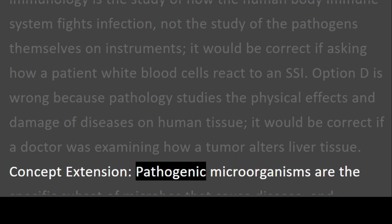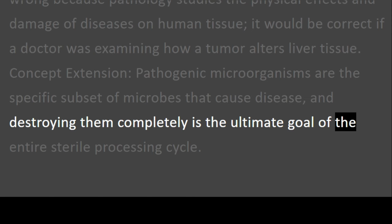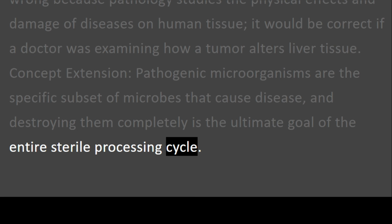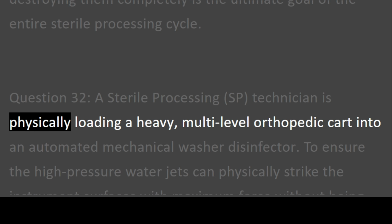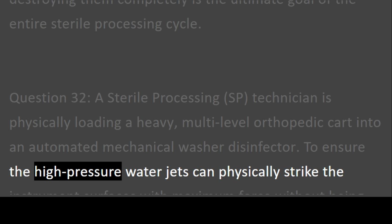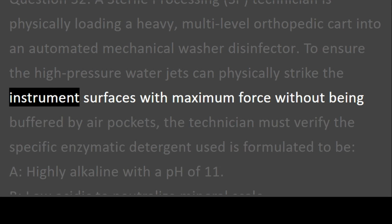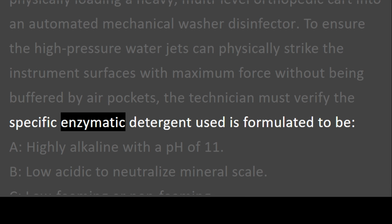Concept extension. Pathogenic microorganisms are the specific subset of microbes that cause disease, and destroying them completely is the ultimate goal of the entire sterile processing cycle. Question 32. A sterile processing, SP, technician is physically loading a heavy, multi-level orthopedic cart into an automated mechanical washer disinfector. To ensure the high-pressure water jets can physically strike the instrument surfaces with maximum force without being buffered by air pockets, the technician must verify the specific enzymatic detergent used is formulated to be A.